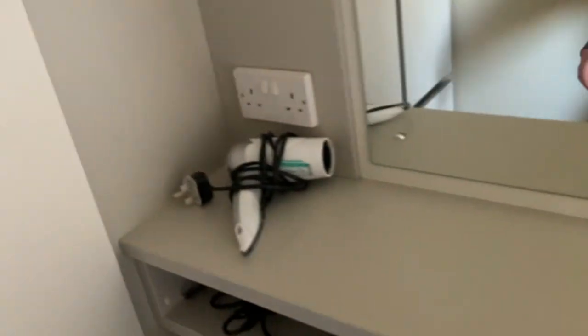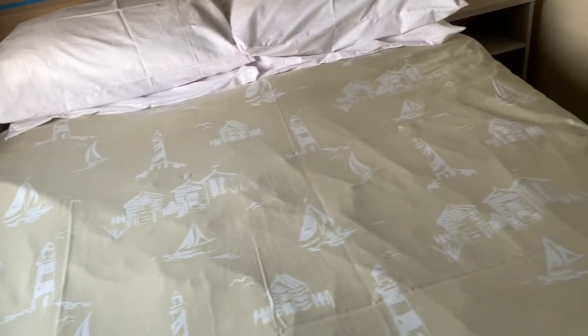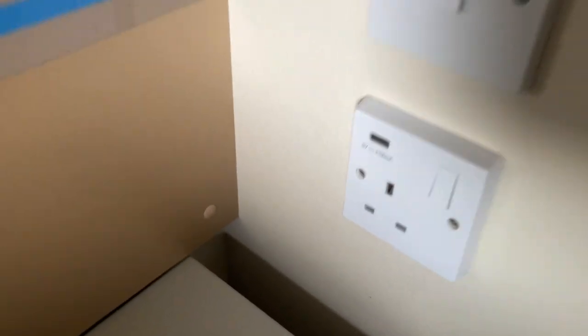There we go. Air dryer. Looks like two air dryers. I don't know what that's about. Yeah, it all looks neat and tidy. This will do us for a few days. Another cheap deal. Get the heating full on. USB socket there.